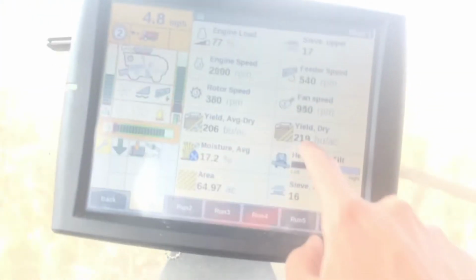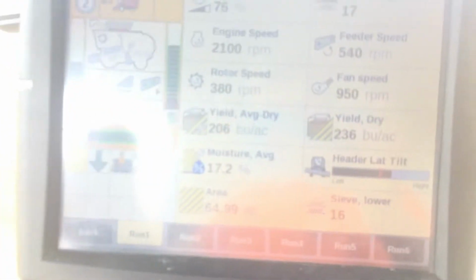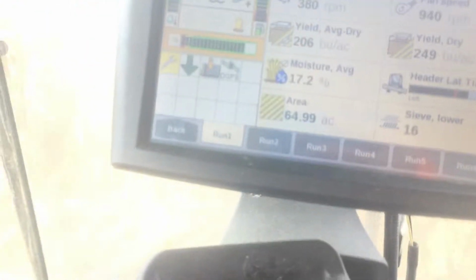This yield right now is running 219, 220, and my average is 206, and my moisture is running about 17, and now I'm full, so I gotta stop.